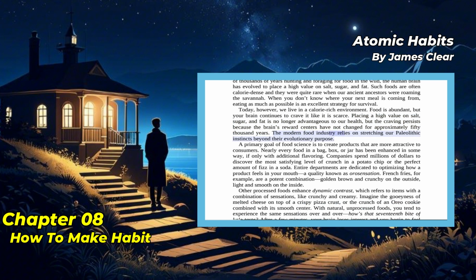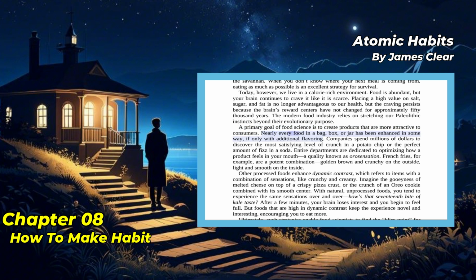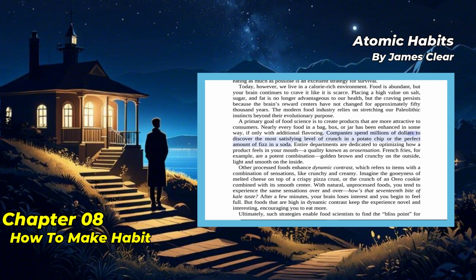The modern food industry relies on stretching our Paleolithic instincts beyond their evolutionary purpose. A primary goal of food science is to create products that are more attractive to consumers. Nearly every food in a bag, box, or jar has been enhanced in some way, if only with additional flavoring. Companies spend millions of dollars to discover the most satisfying level of crunch in a potato chip or the perfect amount of fizz in a soda.